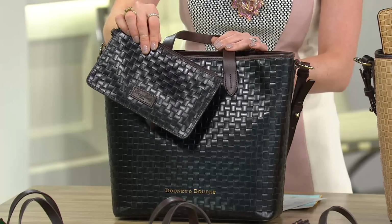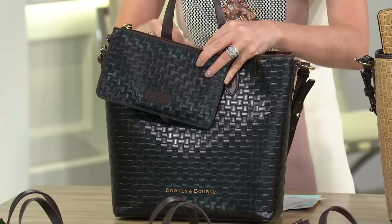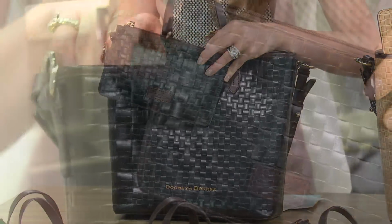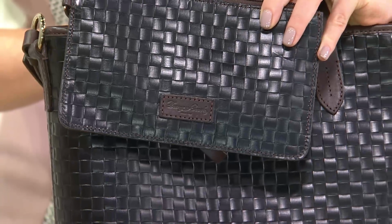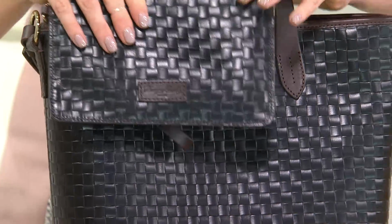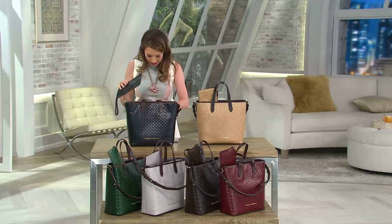Not only are you bringing home the shopper, which you can wear two ways, we're going to include a wristlet as an accessory, but we're also going to give you a key fob as well, which I'll show you in just a second. 6 easy payments of less than $45 to bring this bag home.